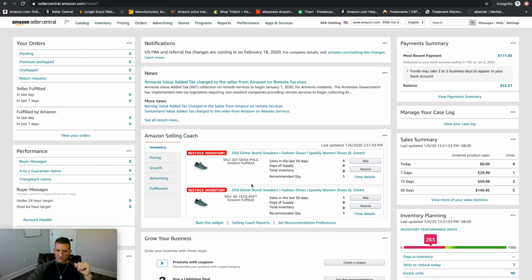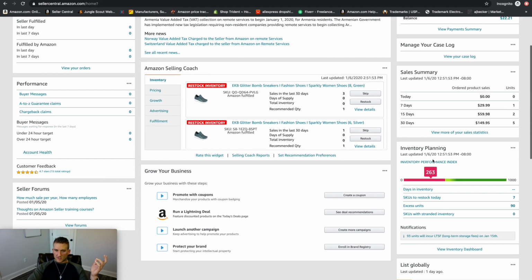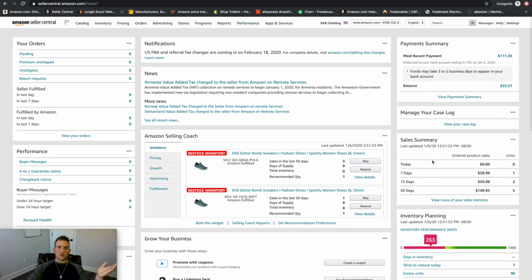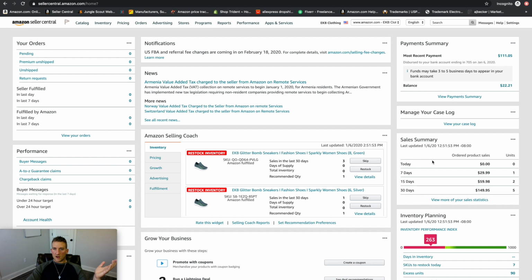It says restock inventory, restock inventory. You see I've only made $150 in 30 days. Sold out of everything. This account's old, but I'll be honest, I ran into legal issues with this account. I can still use it, but some of my main products had copyright, patent, and design problems. Something we'll go over.